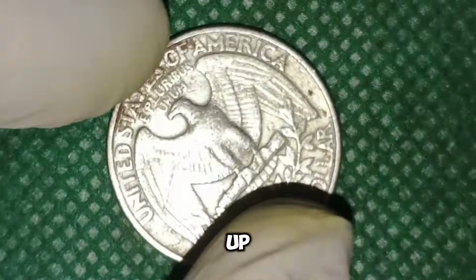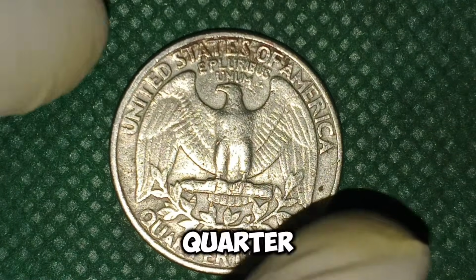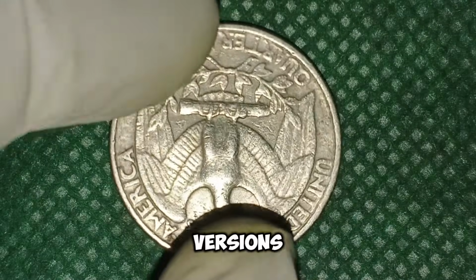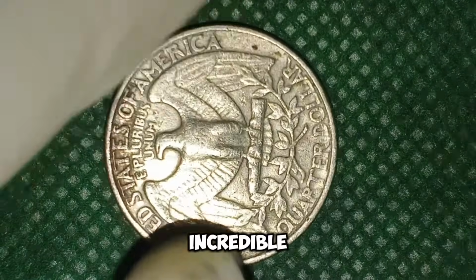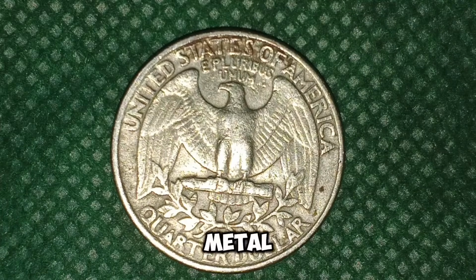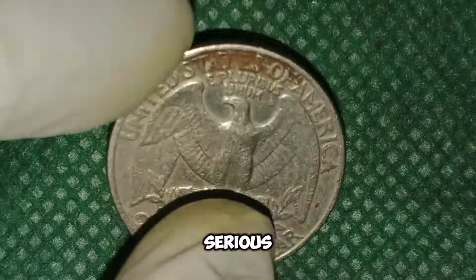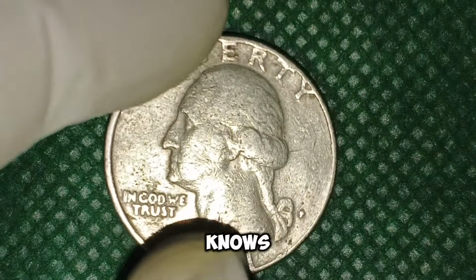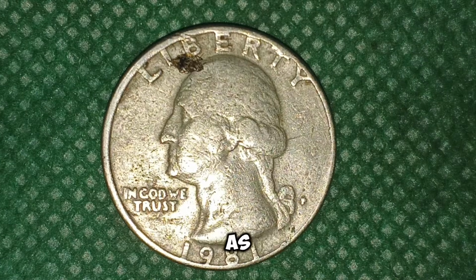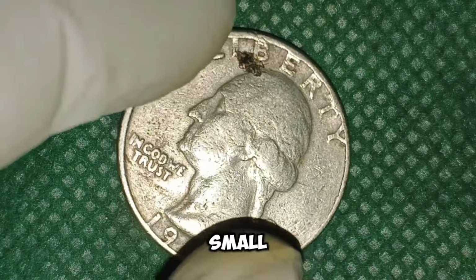To sum it all up, the 1981 P Washington quarter might seem like an everyday coin, but certain rare versions have proven to be worth incredible amounts of money. From high-grade mint state examples to rare off-metal errors, these coins can bring serious profits for anyone who knows what to look for. And that $1.5 million quarter stands as a reminder that sometimes a small piece of metal can hold a huge story.